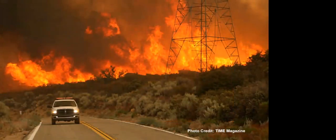And here's a very scary photo of one of the fires out west with climate change. We're seeing higher winds, which tend to fan the flames, just exacerbating the problem.